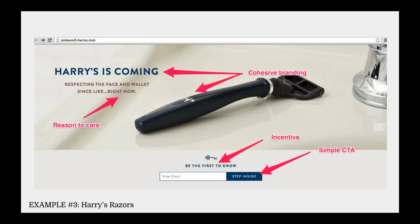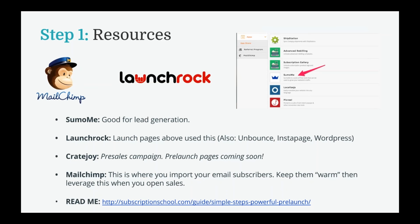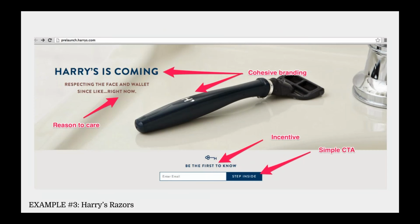I think that pre-launches are more effective because you're not asking for any revenue, you're just asking for an email like these three are. I think that your conversion rate will be much higher. So I suggest that you do a pre-launch.